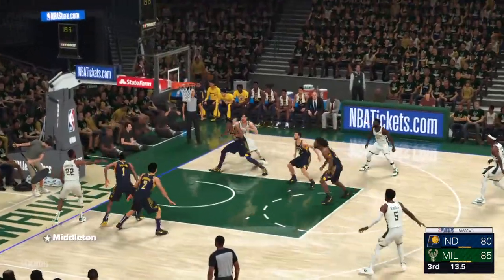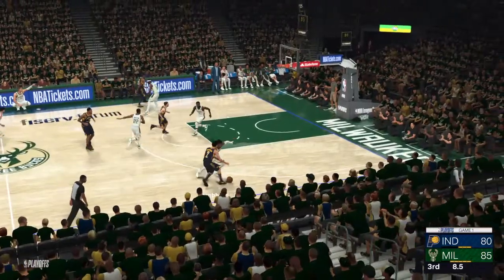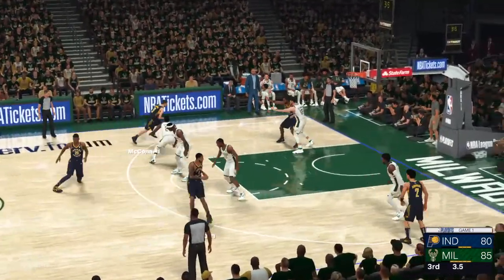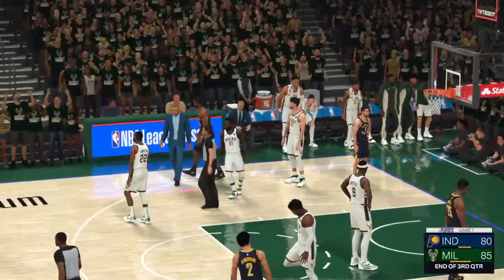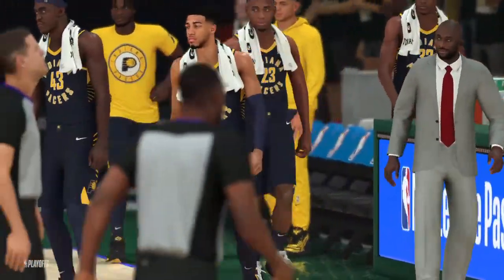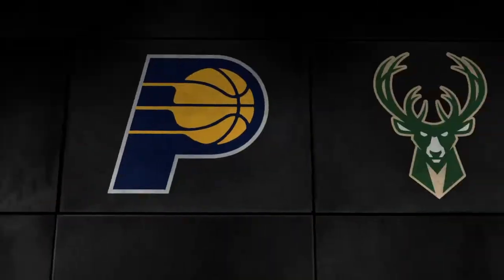Now here's Middleton. He's covered closely. Pass to Toppin. Now here's McConnell. Beverly defending. From the baseline. No good. Misses at the buzzer. And that'll do it for the third quarter. Bucks ahead, up by 5. Don't go anywhere. The final quarter is coming up next on 2K Sports.